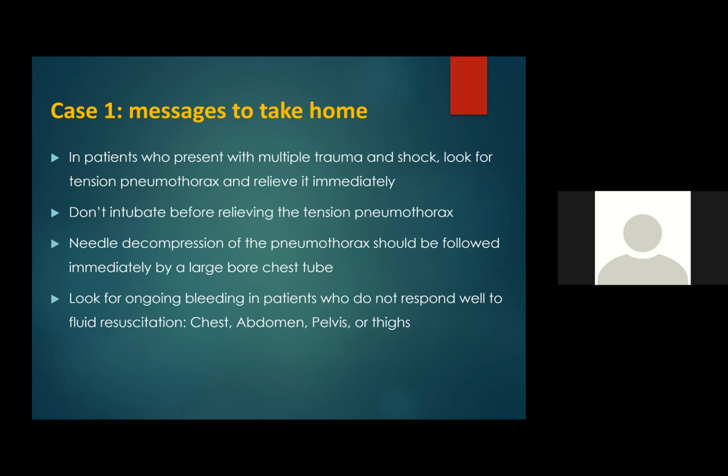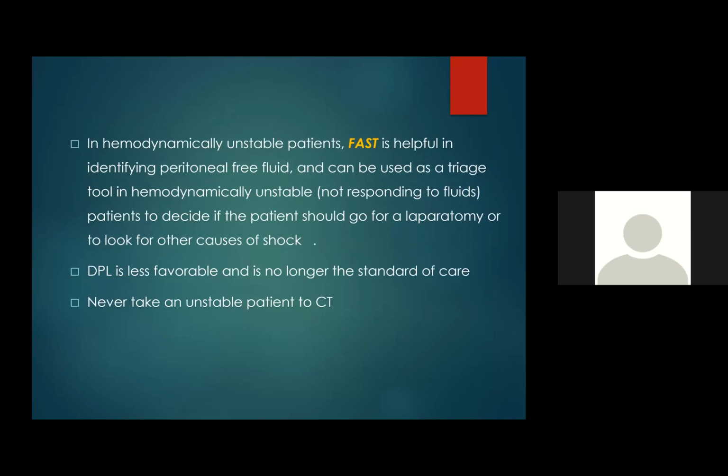So in patients who present with multiple trauma and shock, look for tension pneumothorax and relieve it immediately. And this is what happened with our patient. And don't intubate before relieving the tension pneumothorax. This is very important. Needle decompression of the pneumothorax should be followed immediately by a large-bore chest tube, and look for ongoing bleeding in a patient who does not respond well to fluid resuscitation. Usually the areas are chest, abdomen, pelvis, or thighs, and also external bleeding, we have to mention it.